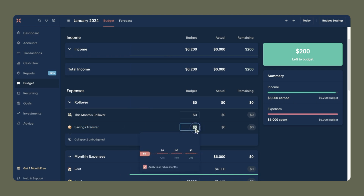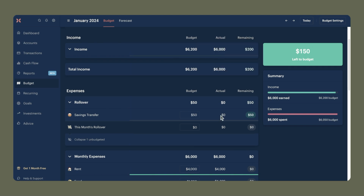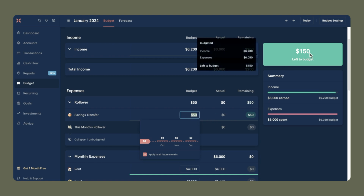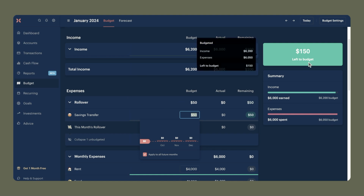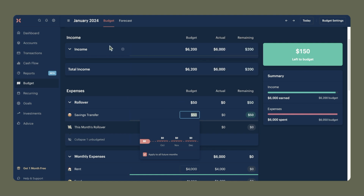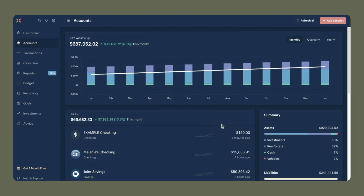So what we're going to do is just type in 50 and it has reduced our left to budget by $50, and we are letting Monarch know that we have assigned 50 of those dollars to a transfer that is not necessarily showing up on the budget page, but we want to account for it. And now if we check this $150 and compare it to our bank balance, it is matching up, so that means we did it correctly.